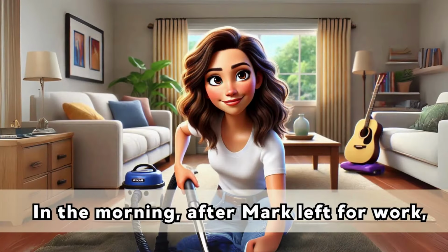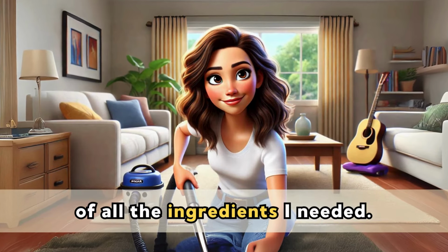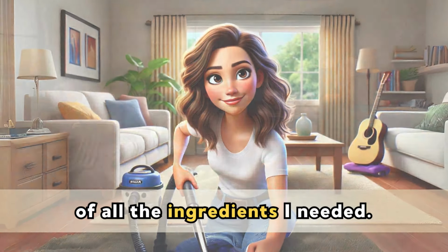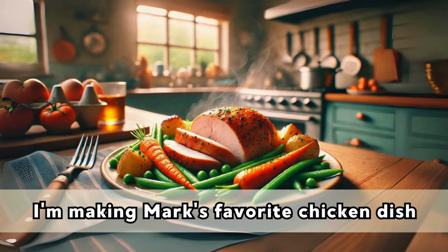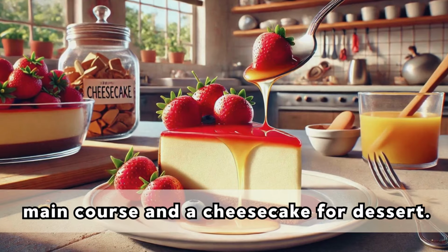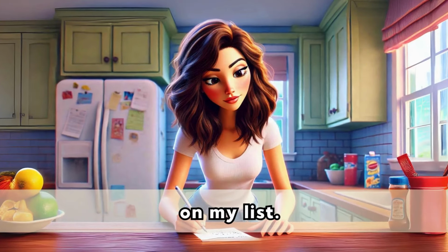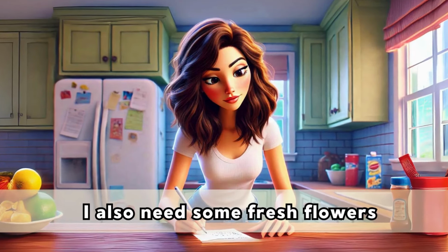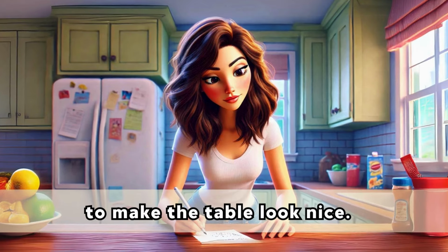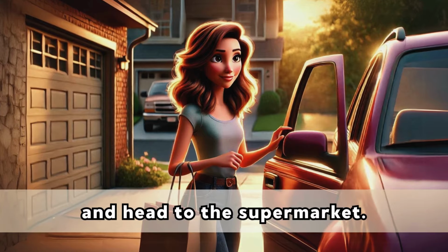In the morning, after Mark left for work, I cleaned the house and made a list of all the ingredients I needed. I'm making Mark's favorite chicken dish with roasted vegetables for the main course and a cheesecake for dessert. I carefully write all the ingredients on my list. I also need some fresh flowers to make the table look nice. After making the list, I grab my shopping bag and head to the supermarket.